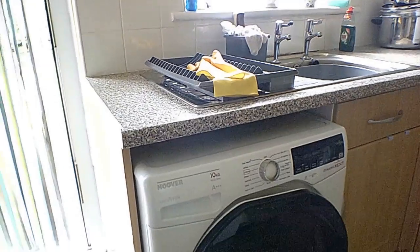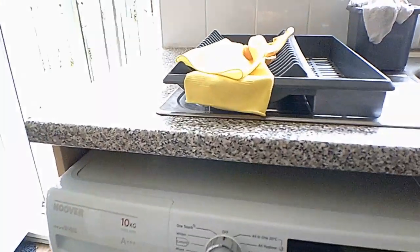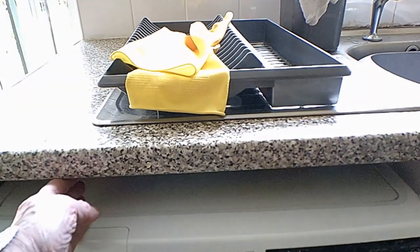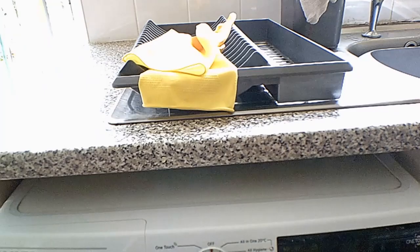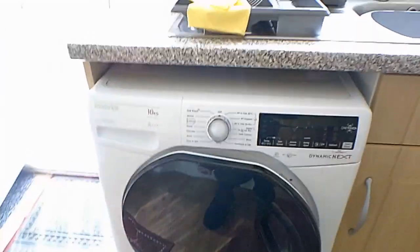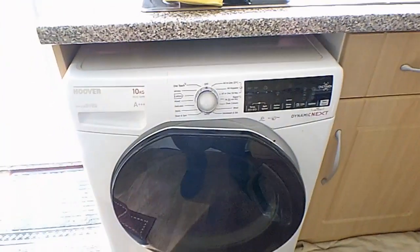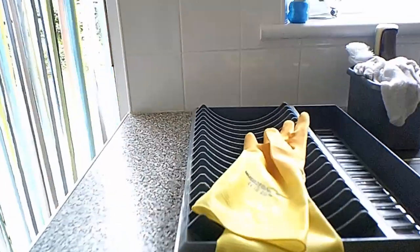So all the worktops are more or less, they've had it, really. There's only just enough room to put the washer in, but as it happens, that's the height it's going to have to be. I'm not sure what we're going to do from here.